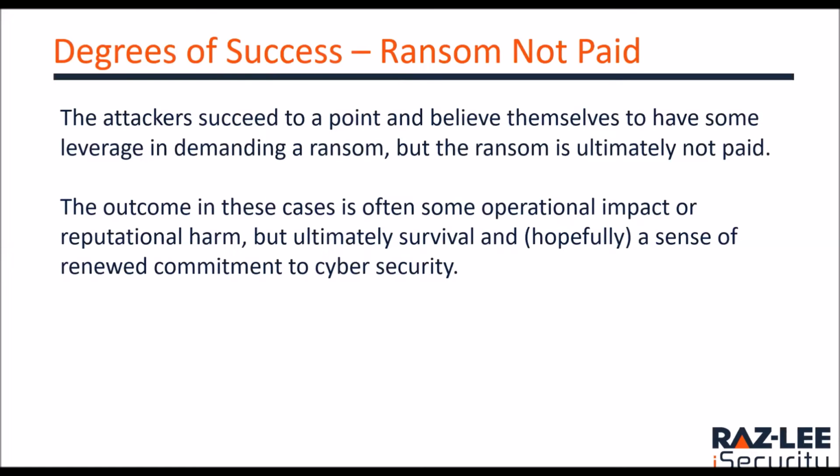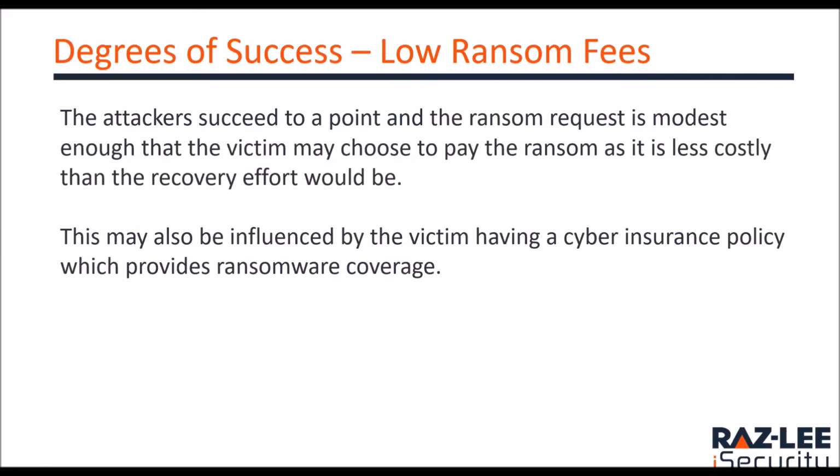But in the end, you know what you have to do now. You know that you need the security tools, the right security tools. You know that you will make a plan for cybersecurity, and you know that this will not happen again. So the third degree of success is a low ransom fee. They made the attack, they got information, they did everything right. It's not total destruction, but the ransom is less costly than the recovery.